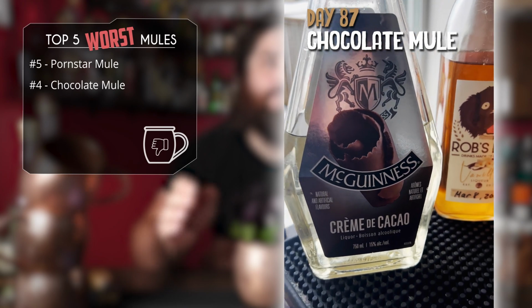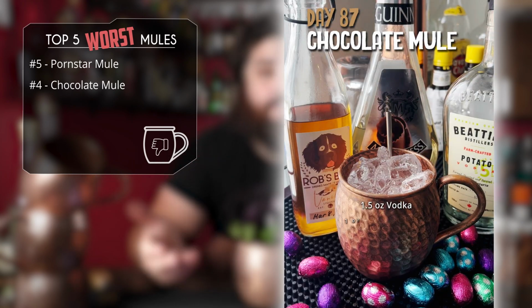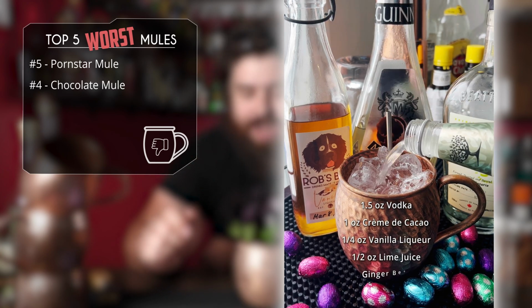Next up on the list, the chocolate mule. So I made this one during my 100 days. One day in there was Easter. So I figured, well, today is Easter, why not make a chocolate mule? I even garnished it with a Cadbury cream egg.